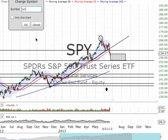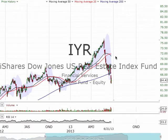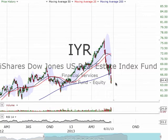Let's take a look at IYR. IYR has fallen out of the zone, and right now it has created a hammer on the daily. Okay, so it looks like we could pop up to 6660 area and then also head back down. But if you notice the cross, a very aggressive cross. This has been a big move. You also had a cross here, and look what happened. All right, you had a cross here, and look what happened.